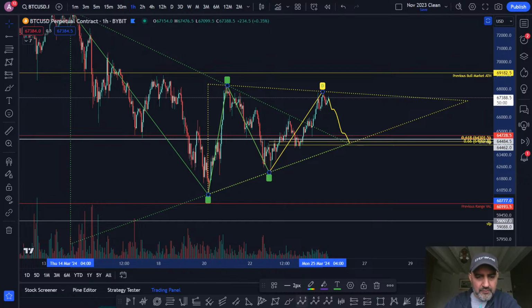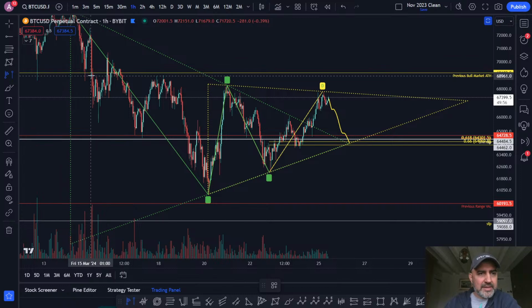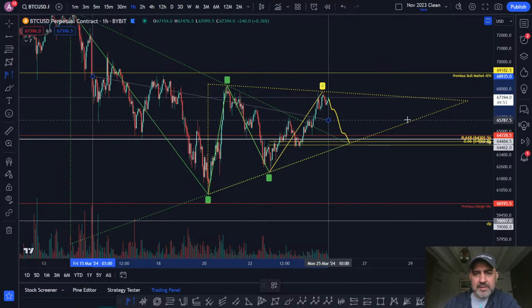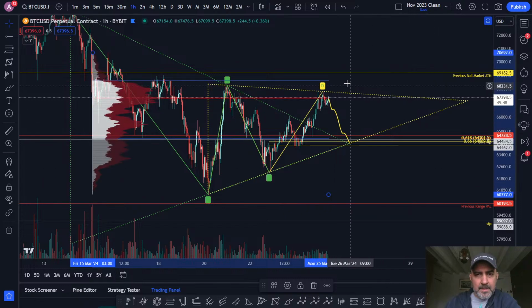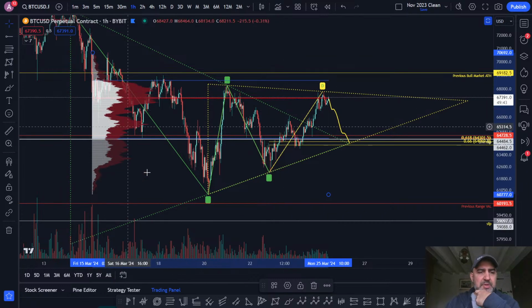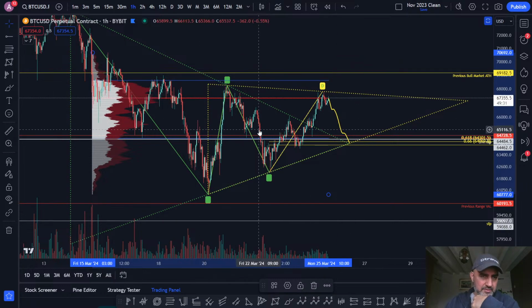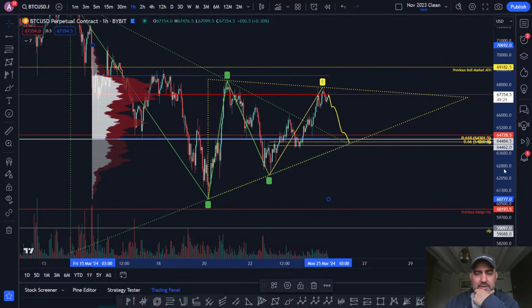Let me do a local volume profile from where we lost the previous bull market all-time high to the current price. Yeah, we're at the point of control now. The point of control is at the top of this local range. For all intents and purposes, that's quite bearish. If it finds resistance on that, even if we go up a little bit, we're going to be into the value area high.